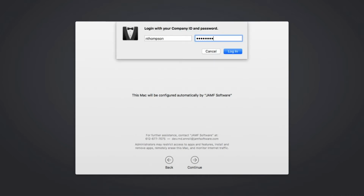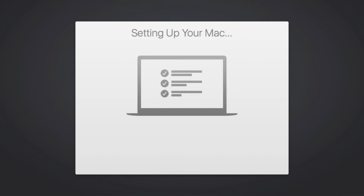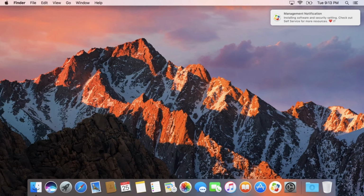If you are binding to a directory service such as Apple or Active Directory, this is where that would happen. So you can also integrate that. And then the end user would then create their computer account. Finally, they'll see this final prompt that is setting up their Mac and applying any other additional items that were provisioned. And in addition, the self-service app is installed. And this is where end users can go to get the tools and resources they need without having to submit a ticket to IT. It's a great experience for the end user and a great experience for IT.